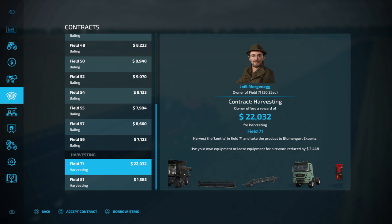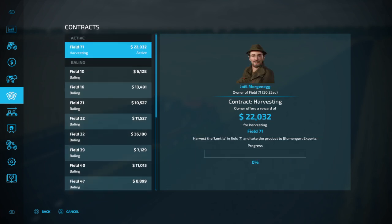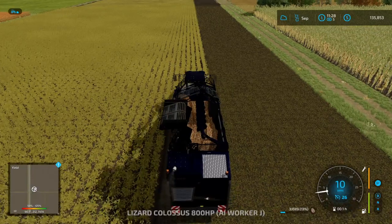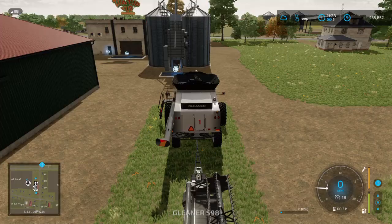Should I lease the equipment? See, it's going to Lumbergart Exports. No idea how to pronounce that, but that's how it's going to be pronounced. It's $2,000 to lease this equipment. We'll be fine. So we got that going for us. That guy's doing great. So now I need the combine.